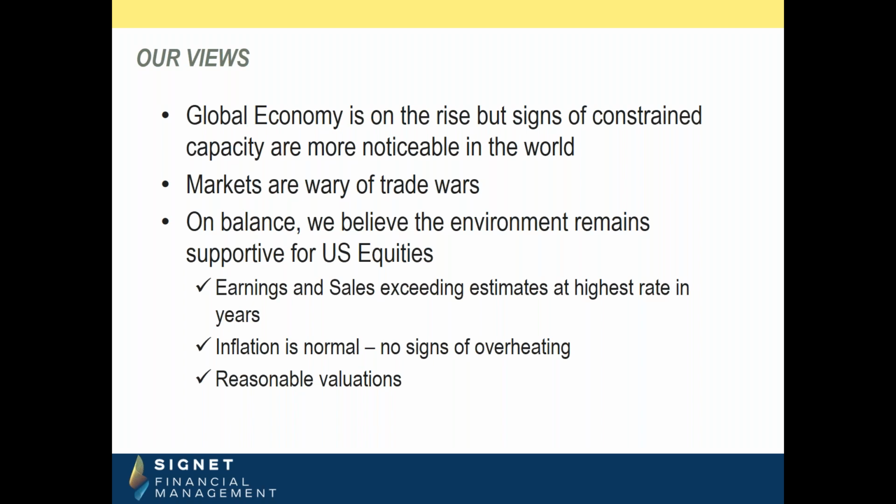Markets are wary of trade wars, and with the latest tariff implications, we can see how trade wars could actually damage the economic situation at home and all over the world. However, on balance, we do believe the environment remains very supportive for U.S. equities.